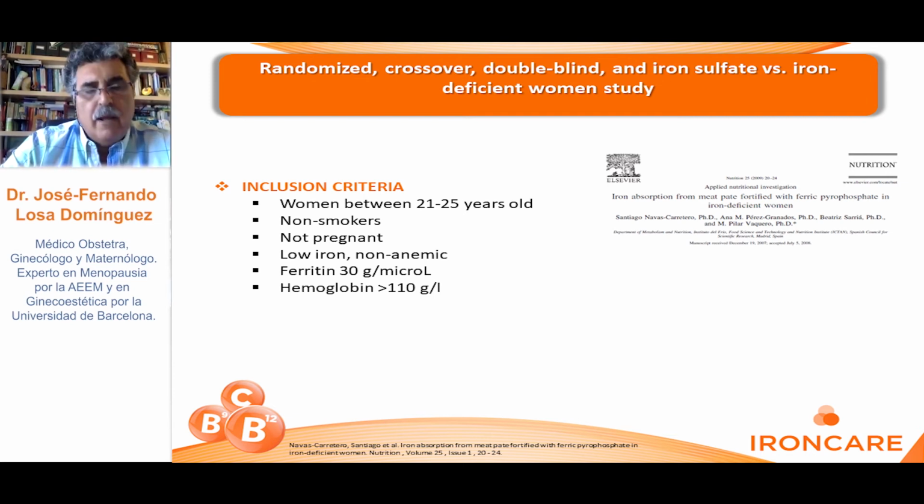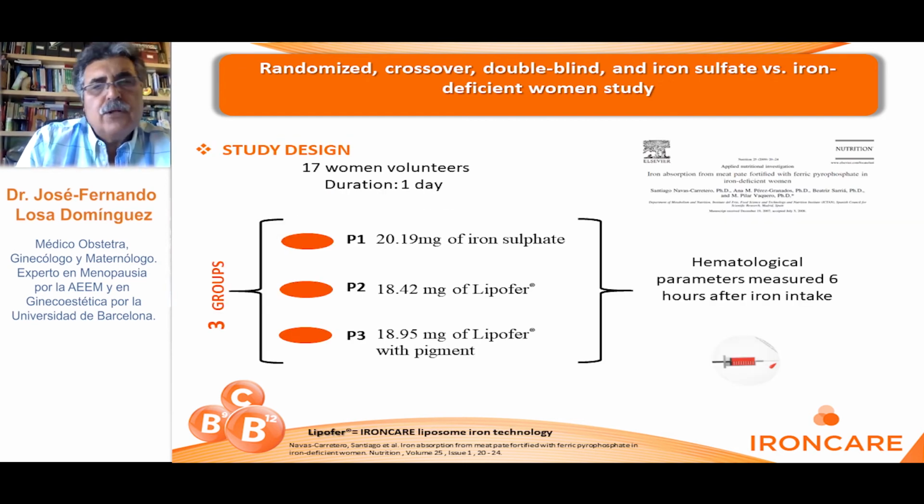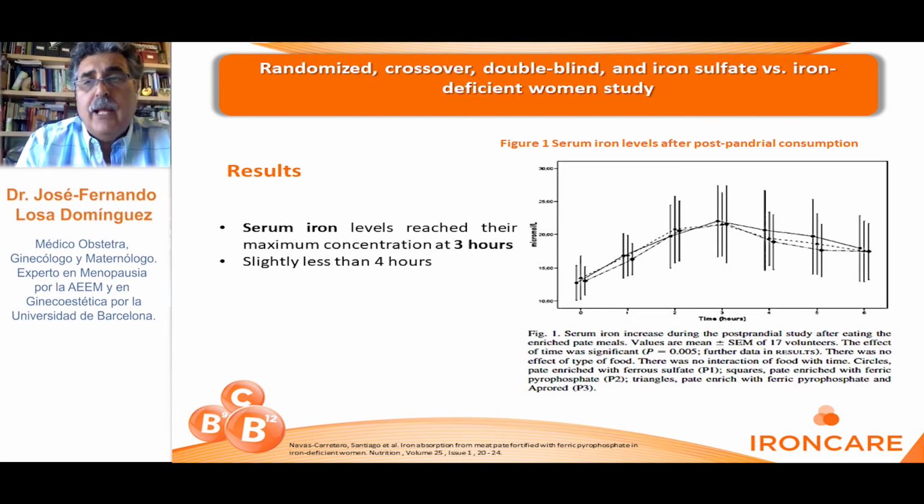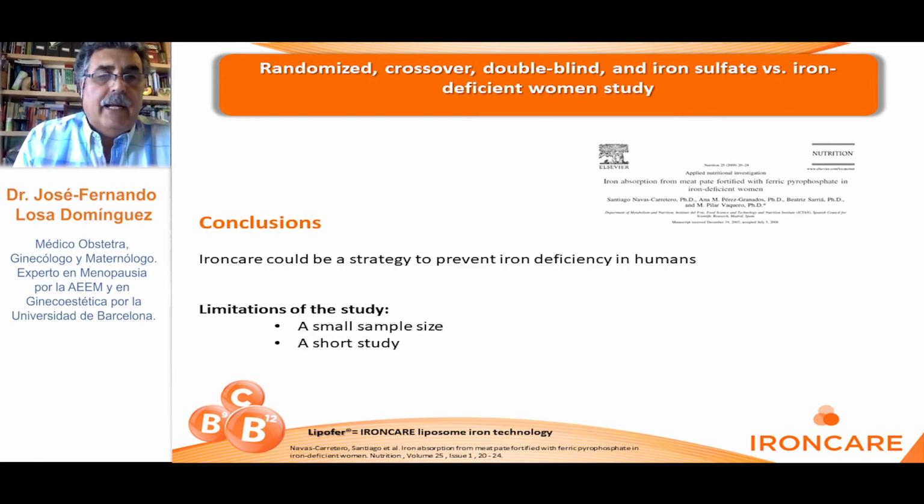A very short study, a one-day comparative study, was also conducted to look at the absorption versus iron sulfate. The patients were divided into 3 groups, and the hematocrit and hemoglobin just in one day increased their levels with the liposomal iron. We see better results in the liposomal group.